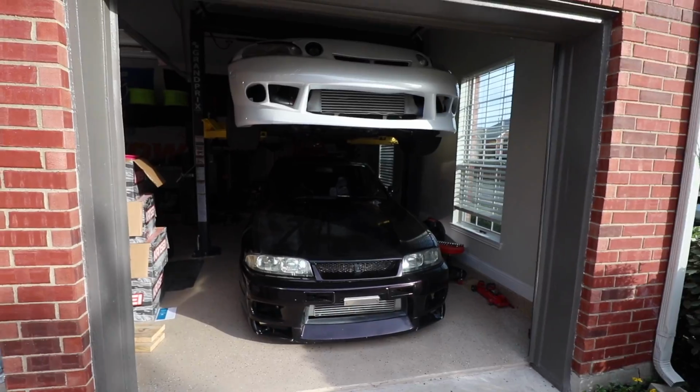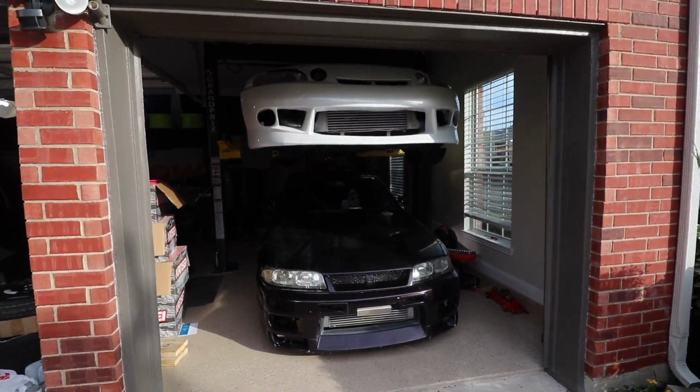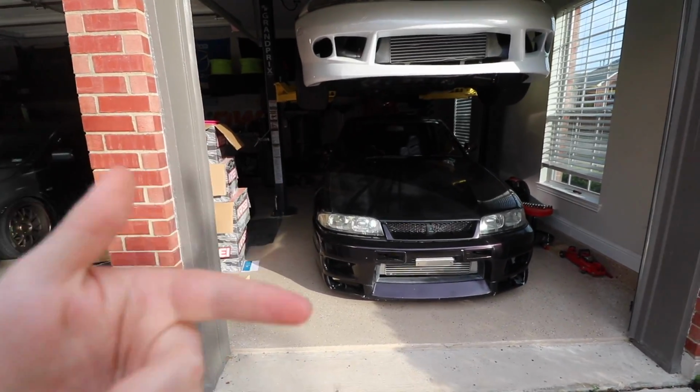I need to clear some space for the trailer to get in here. The Z is gonna be here for a little while, and I'll explain to you guys a little bit about what we're gonna be doing.